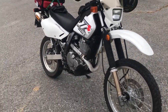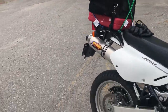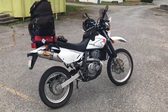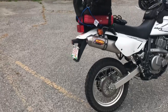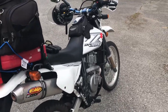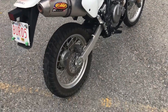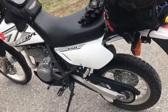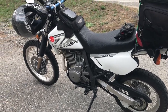As far as things I would do different, I definitely need a way to store some luggage on the side of the bike. I got too much weight up high here. She wheelies pretty easy. It's hard to keep the front wheel down. And that's about it. That tank bag works really good. Got some better tires later on. Other than that, I don't think there's any more modifications I really need to make. She's perfectly fine the way it is.